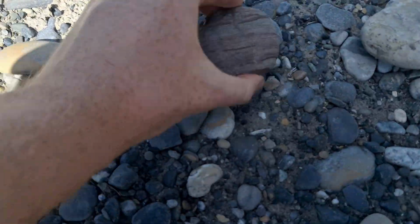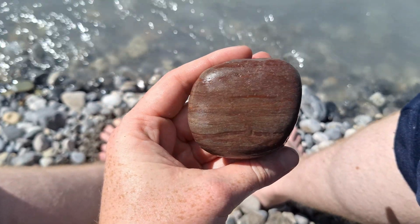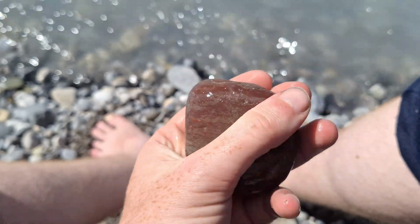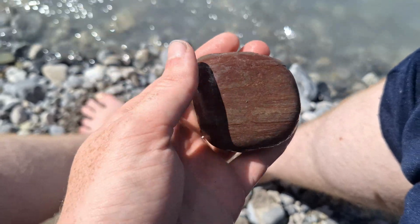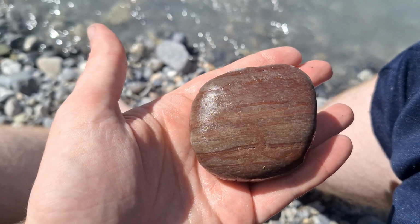I got a couple more here. This one is pretty nice. It's got a bunch of red banding through it, and I like the look of it. It's got some nice colors, and then just the bands in it are quite fine and detailed and cool.